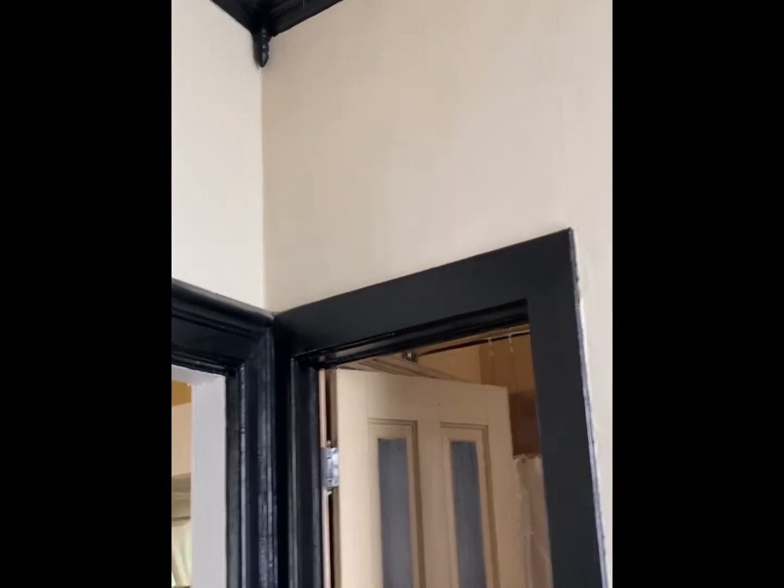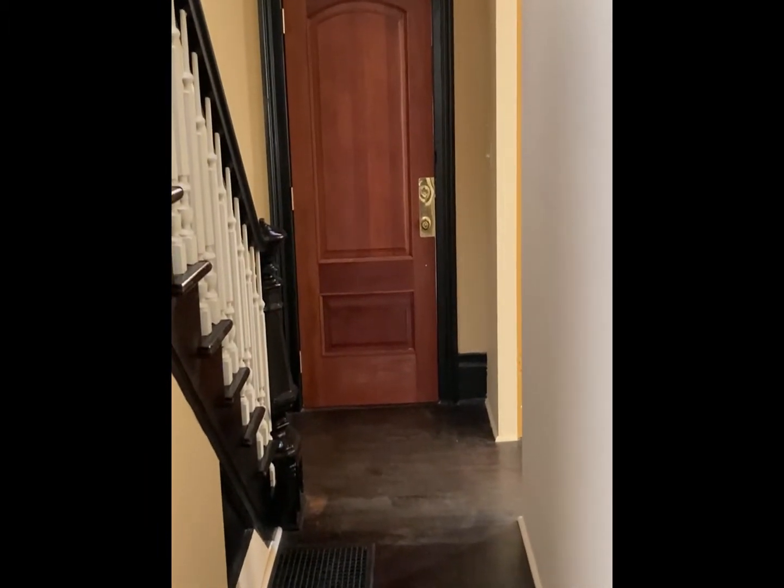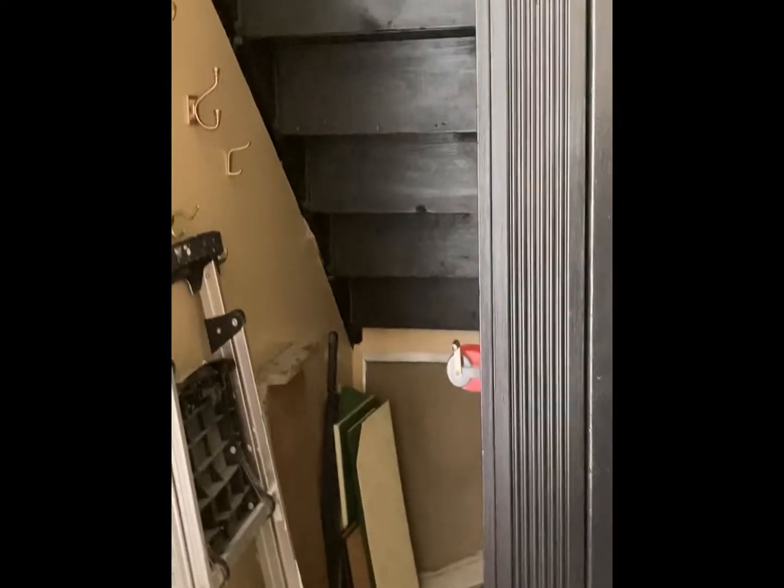Unfortunately, all the wood is painted in here. Be a monumental task to undo that. That would be my wish, but we'll see. Under the stairs needs a door. Gonna have to find a door and frame it out and get that. We don't want to leave that open. But let's go back up front.